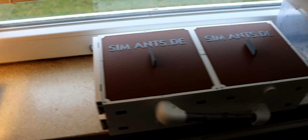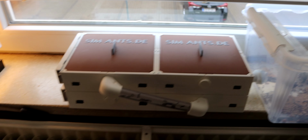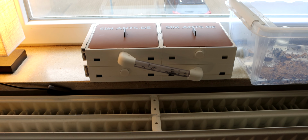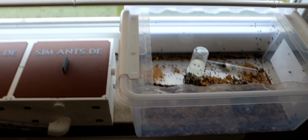So guys, a little future me update. This right here is the current setup for the ant colony. And my plan was pretty simply to just split the outworld and the nest apart and transfer the nest separately and the outworld separately as well. But guys, isn't this colony just so amazing and beautiful?